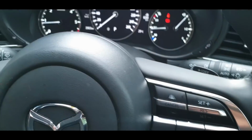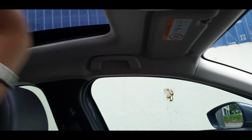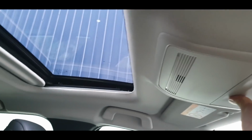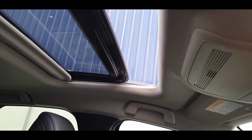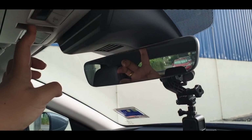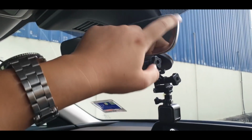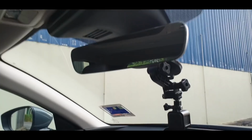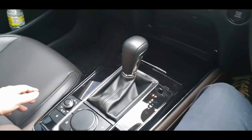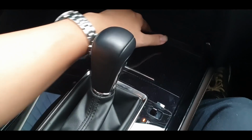Okay, you get pedal shifters. Seatbelt reminder panel here. Once again, the sunroof. This is manual operation, but the opening is powered. You have this proper frameless rear view mirror.